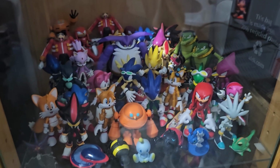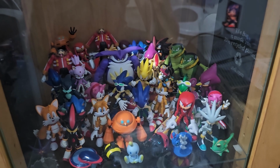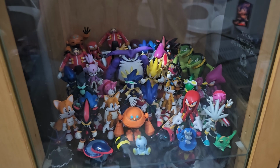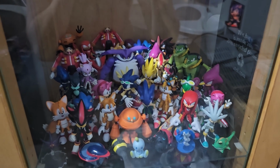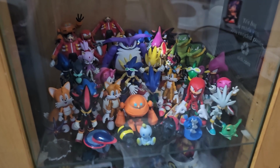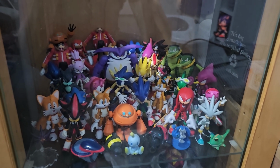Right here, it's a bit darker, but it's just the Jazwares Sonic figures right there. Yeah, I got a lot of these when I was a teenager. Quite desirable and sought after these days, but I would say since the Jakks Pacific figures came out, I think they have gone down a bit, but that's fair, just because there's more options for some of these characters. Like Blaze, for example, there's now not just one Blaze figure, and same for Vector, Espio, and such.